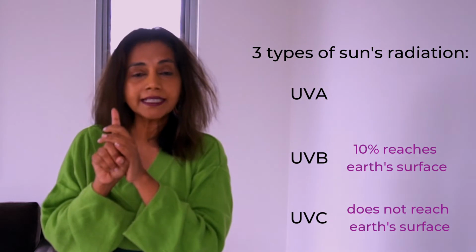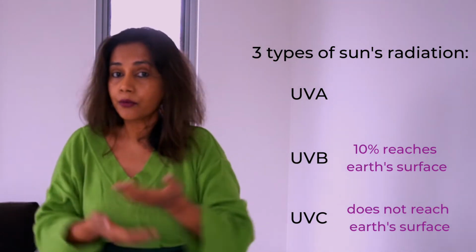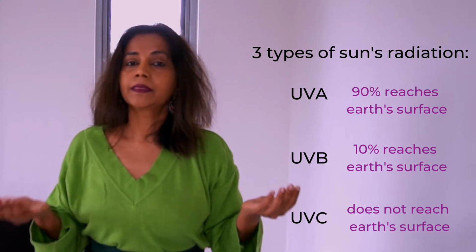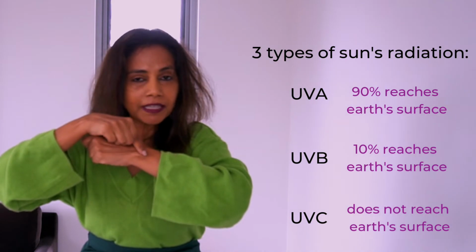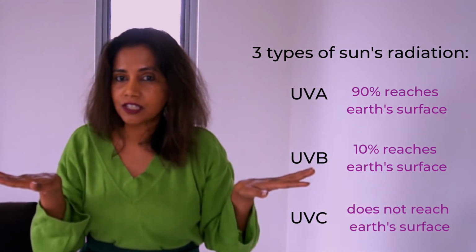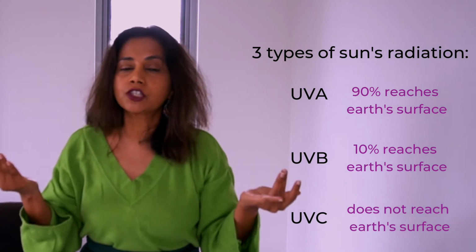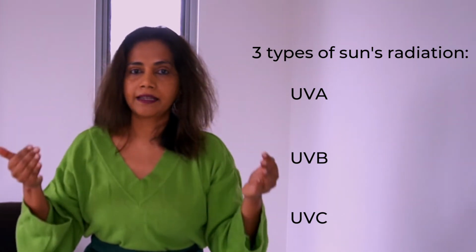UVA, 90% of the sun's UVA radiation reaches the Earth's surface. This is the radiation which penetrates into the deeper layers of skin, reaches the collagen and elastin, damages it and causes premature aging of the skin. This radiation also can cause skin cancer. So basically, both UVB and UVA are responsible for skin cancer.